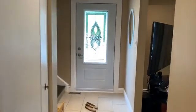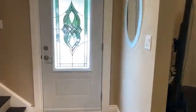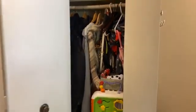Okay, so this door here, this opens up to the laundry room there, but there's some stuff in there, but it's a typical laundry room that walks down to the basement. The appliances in there also are a year old. Okay, so I don't think I showed you guys this part. So this is just the closet on the main level of the house. Great size.